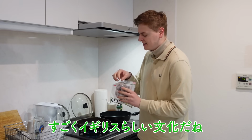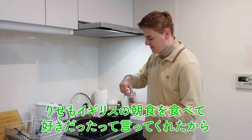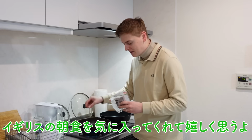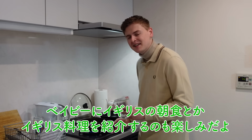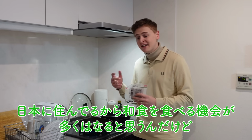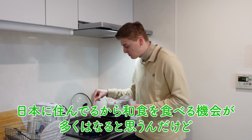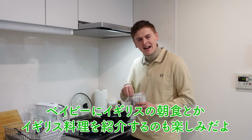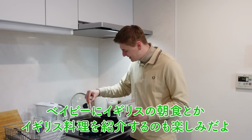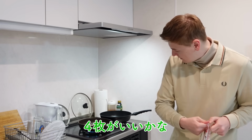Cooked breakfast is such a British thing to me. And I'm really glad because Risa has expressed to me that she likes it as well. So I'm lucky that she likes that. I'm really excited to introduce our baby to English breakfast and English food as well, because obviously they're going to be having a lot of Japanese food while living in Japan. But I'm excited to allow them to experience a new culture and new cultural food. You're my baby, aren't you?